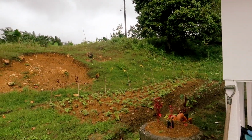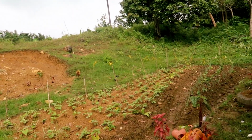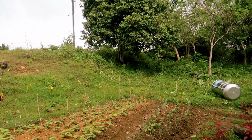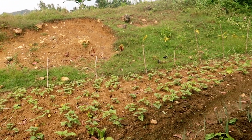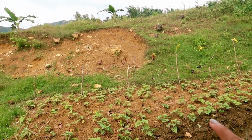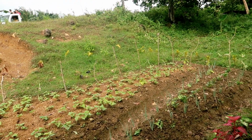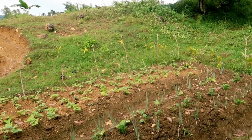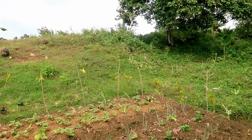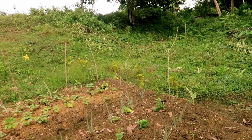In this area it's very muddy because it is raining today. It's very gloomy. By the way guys, can you see? This is our little garden. These are sweet potatoes, and look, our spinach is already growing. We have some spring onions. We have our calamansi over there.